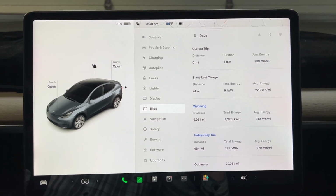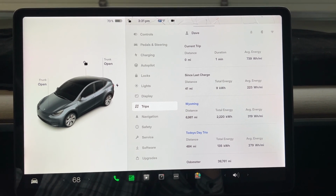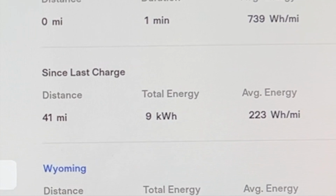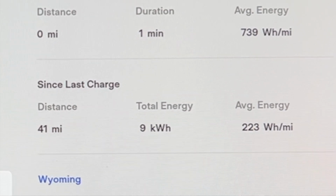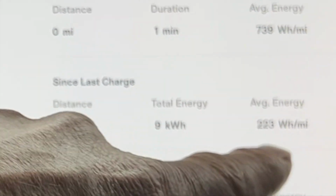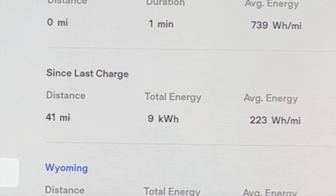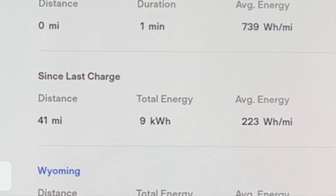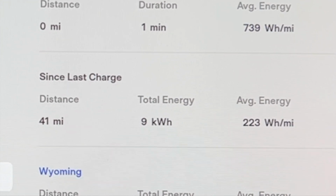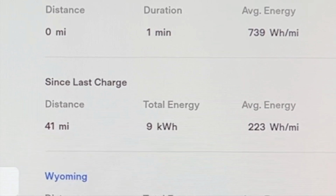I made it back home. It was a good trip. Ran into a pile of traffic coming down, but it was okay. It was 41 miles up to the Supercharger and 41 miles back shown here. So we just double all these numbers, and that's what we used to go there. 41 miles made it 82 miles round trip. Used 18 kilowatt hours of energy and averaged 223 watt hours per mile.